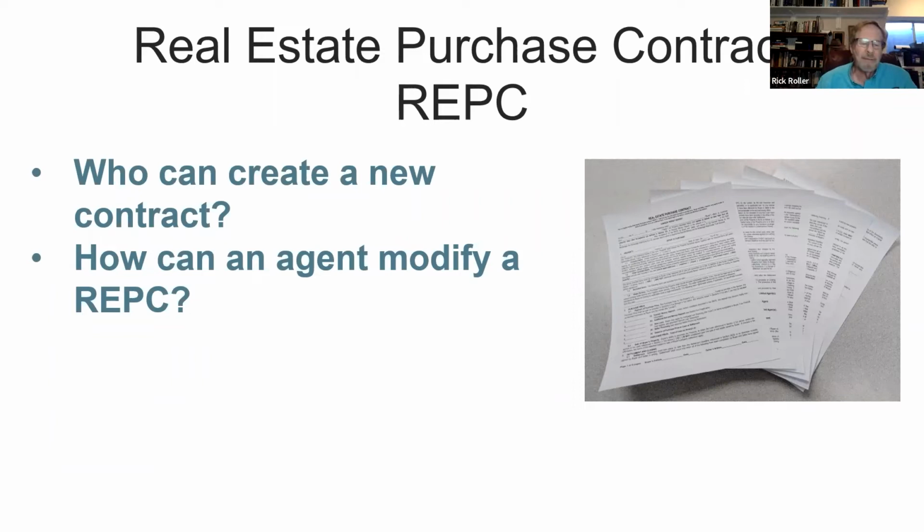Now in the REPC contract, there's also a section in there. Sometimes I'll call it paragraph 5 or section 5, but there's a section in there that identifies the brokerages, and it identifies whom they are representing, and it also identifies their license numbers. So if you're working for a broker that is just an individual, a breather with a license, and you're working under that broker, the broker's name would be there, and then his or her number, and then your name, and then your number, and then whether you're representing the buyer and seller or both at the same time.